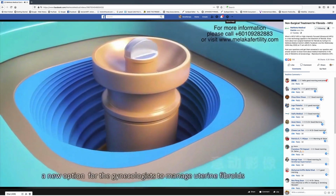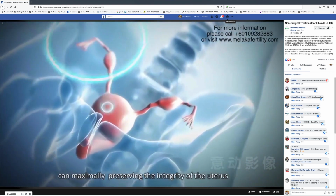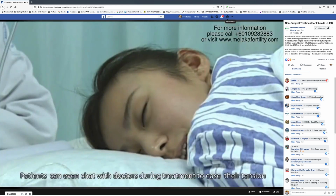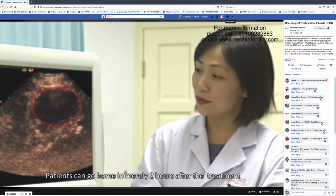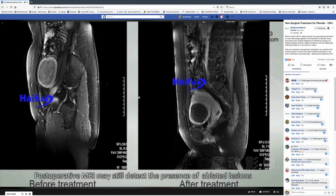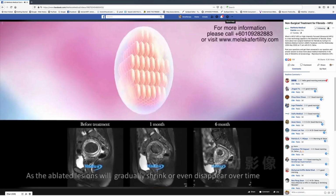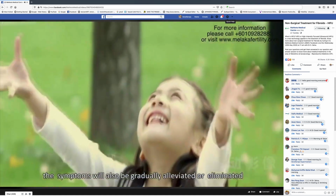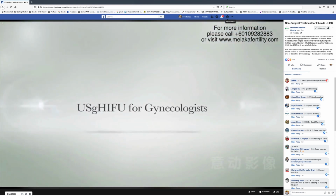Ultrasound-guided HIFU, a new option for the gynecologist to manage uterine fibroids and other gynecological benign tumors, can maximally preserving the integrity of the uterus. No surgery, no bleeding, and no anesthesia. Patients can even chat with doctors during treatment to ease their tension. Patients can go home in nearly 2 hours after the treatment and resume normal life the second day after treatment. Post-operative MRI may still detect the presence of ablated lesions. However, vascularity is now absent in the ablated region, as the ablated lesions will gradually shrink or even disappear over time. The symptoms will also be gradually alleviated or eliminated. Ultrasound-guided HIFU for gynecologists.